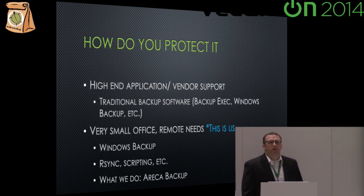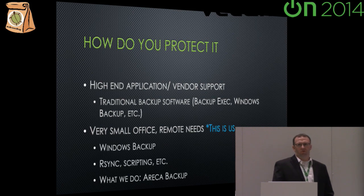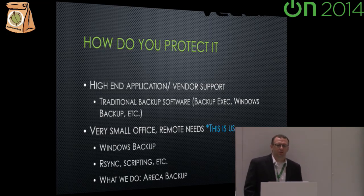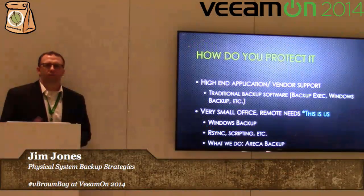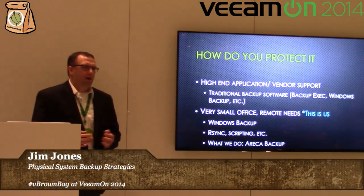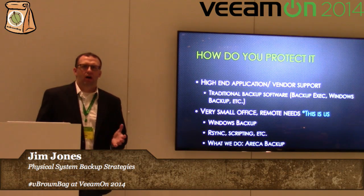Your high-end applications, you're still going to be dealing with Backup Exec or something of the ilk, or whatever your flavor of the week is. And at the very small office, as we've been dealing with, you can deal with Windows backup, or the automate-all-the-things crew will tell you rsync or scripting or things along that. Well, what we found is a very small open source package called Areca Backup. And it's great for our needs.